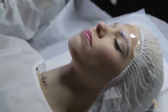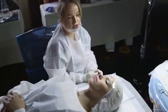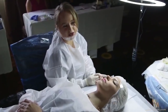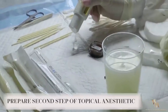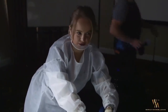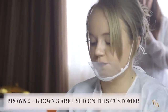In the meantime, I can play with the colors to see what I'm gonna use on my customer. I will actually use 2 mixed with 3 on her, and then on the shading I'm gonna do it with 3 in zone number 1, and then I'm gonna use 2 in the undersides. This is gonna be step number 2 of topical anesthetic. And then I'm gonna go ahead and prepare my pigment. And maybe I will use brown 5 for some very specific points later. I will have it there. So brown 2 and brown 3.